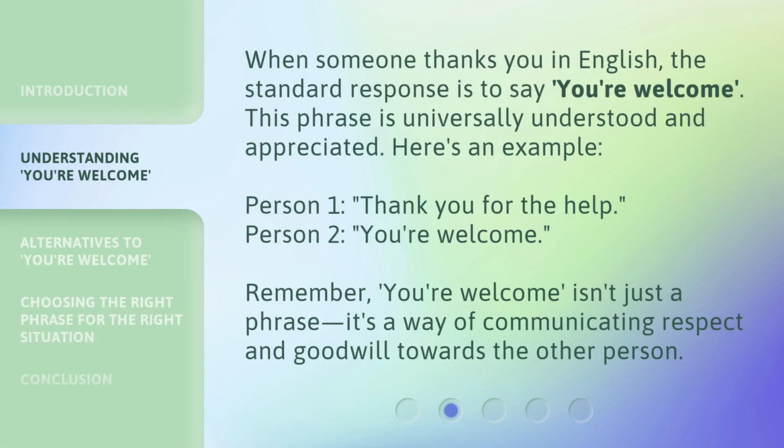When someone thanks you in English, the standard response is to say, "You're welcome." This phrase is universally understood and appreciated. Here's an example. Person 1: "Thank you for the help." Person 2: "You're welcome." Remember, "you're welcome" isn't just a phrase. It's a way of communicating respect and goodwill towards the other person.